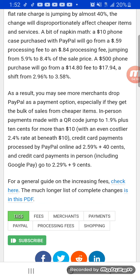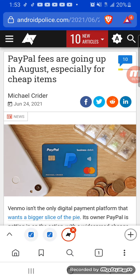As a result, you may see more merchants drop PayPal as a payment option, especially if they get the bulk of their sales from cheaper items. In-person payments made with a QR code jump to 1.9% plus 10 cents for more than $10, with an even costlier 2.4% rate beneath $10. Credit card payments processed by PayPal online are 2.59% plus 40 cents, and credit card payments in person, including Google Pay, go to 2.29% plus 9 cents. For a general guide on the increasing fees, check here. So I'll link to where you guys can check the new PayPal fees.